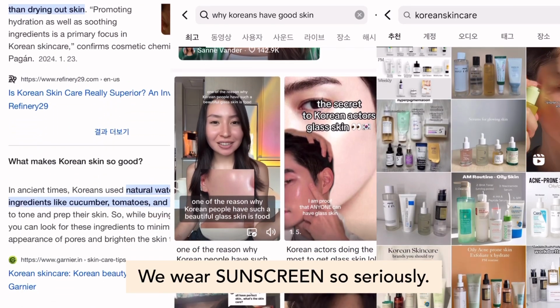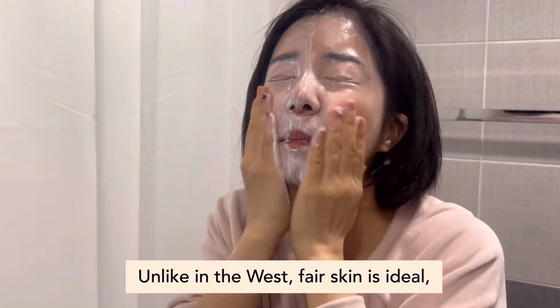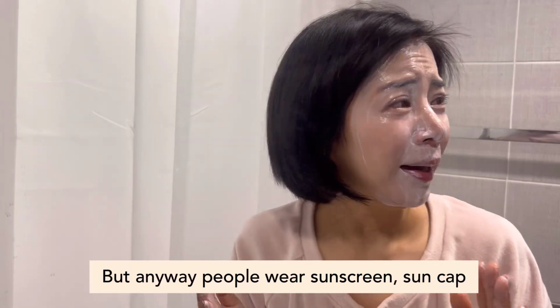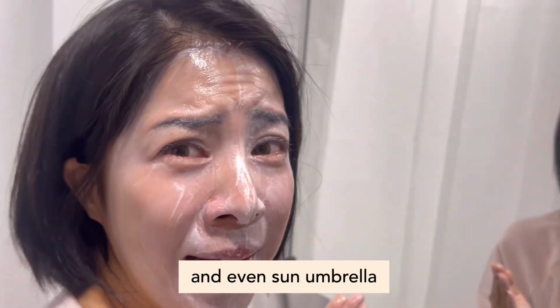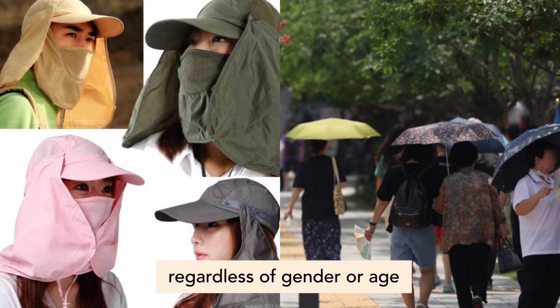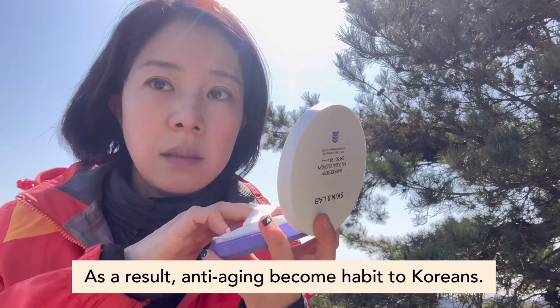We wear sunscreen so seriously. Unlike in the West, fair skin is ideal, so that helps people to use sunscreen. But anyways, people wear sunscreen, sun caps, and even sun umbrellas, regardless of gender or age. As a result, anti-aging has become a habit for Koreans.